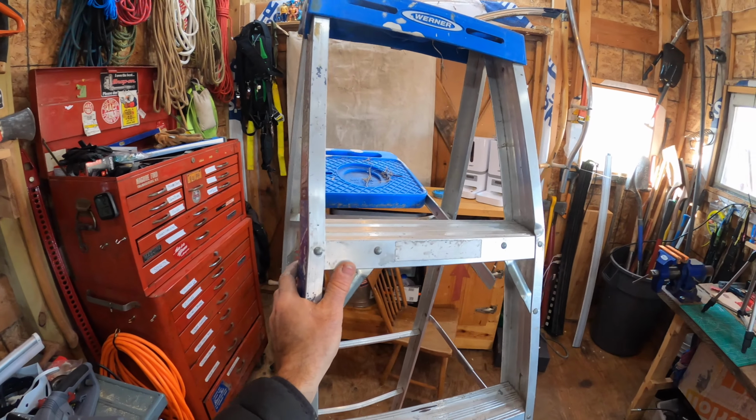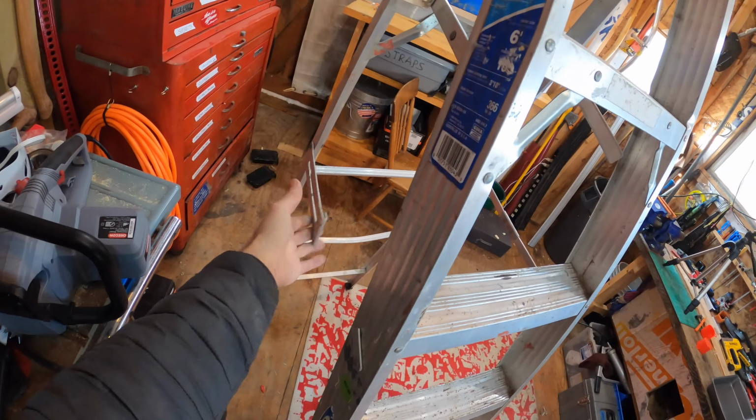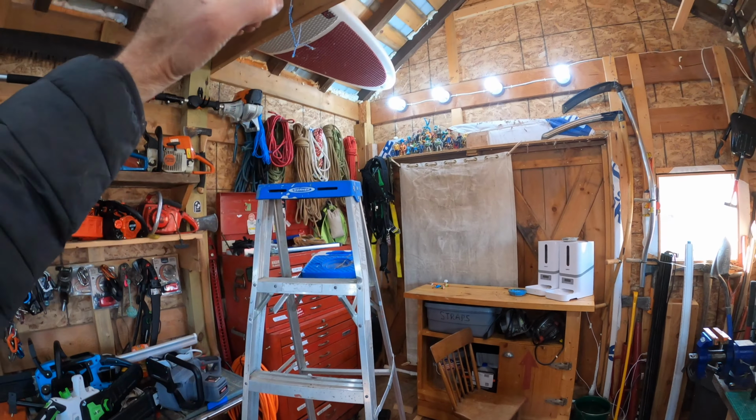Something hideous happened to this ladder. I cannot remember what, but it's all bent up. This dude over here is broken. When you're on it, you're kind of holding on to something else.